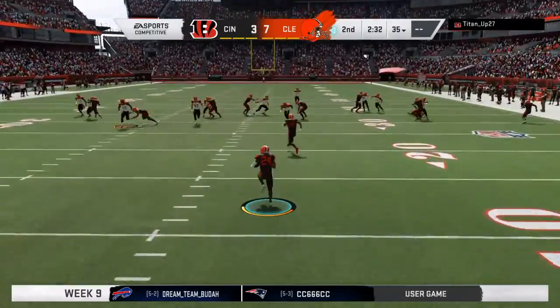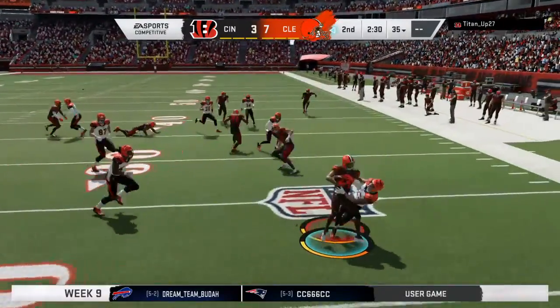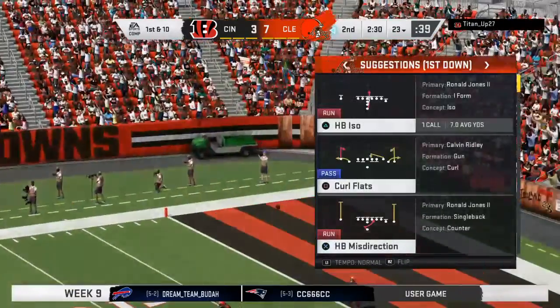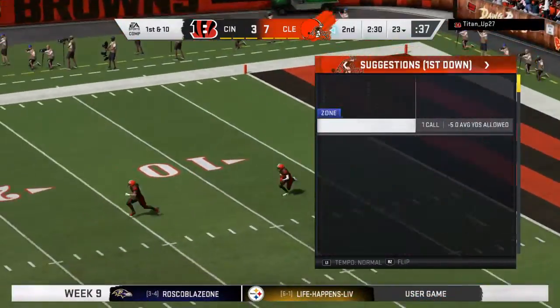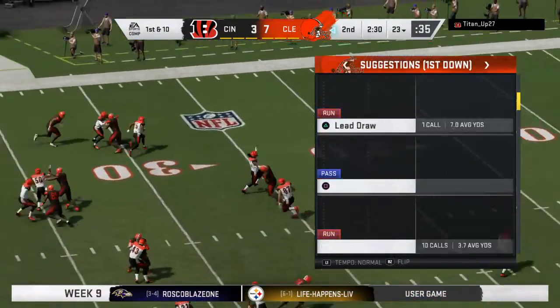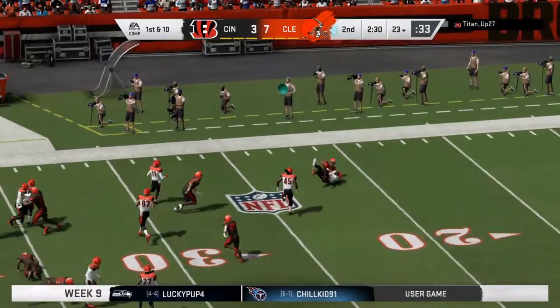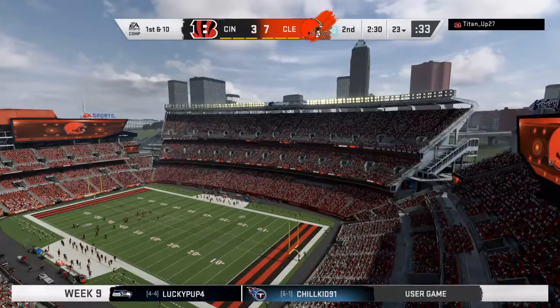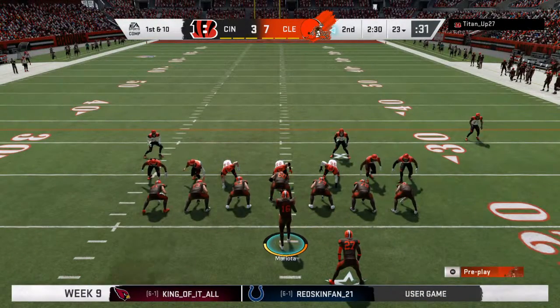This will be taken in at the 1. And he'll bring it a few past the 20 to the 23-yard line. The Browns take over first and 10 at their own 23-yard line. The Browns drive about to get started.